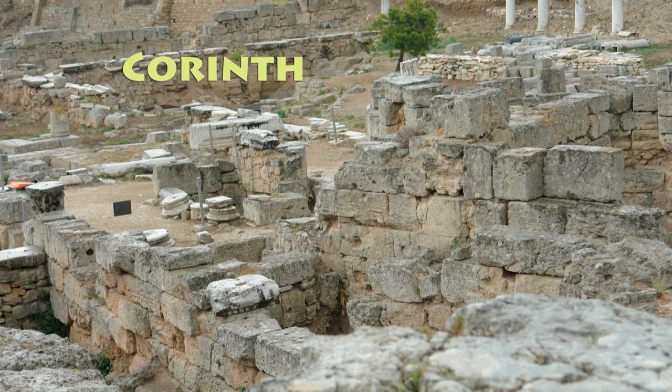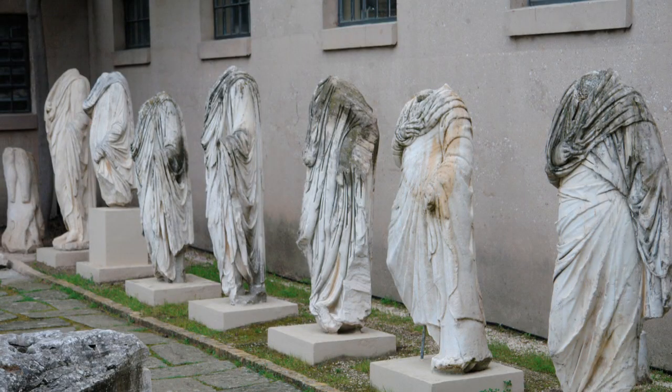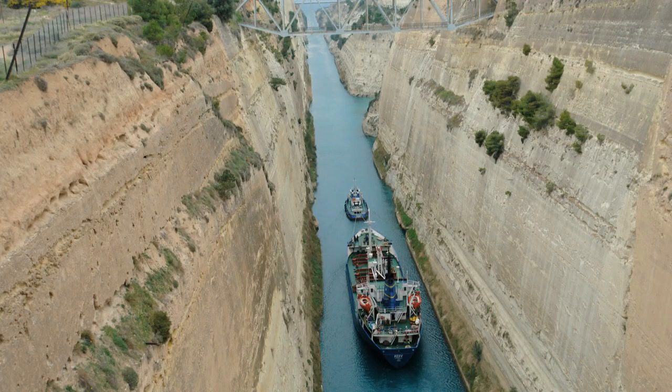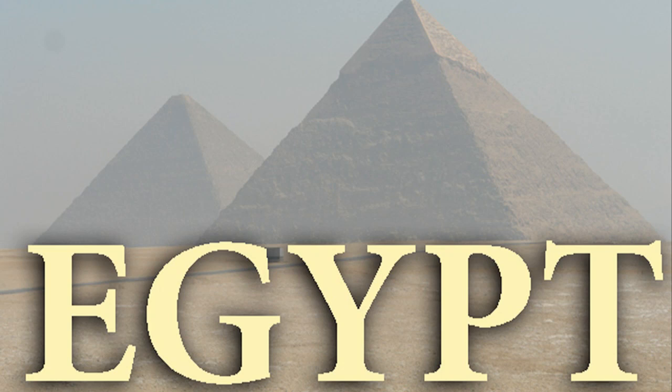Next day on to Corinth, visiting the ancient site. There was a very important town there, occupied and built by the Romans and the Greeks. Now there's this canal that cuts through, built about a century ago. On to Egypt for the grand finale and climax of our visit.